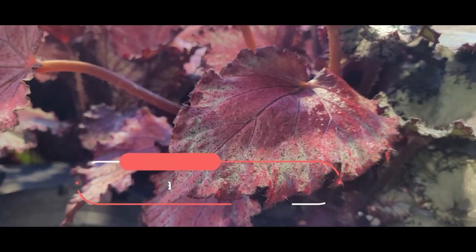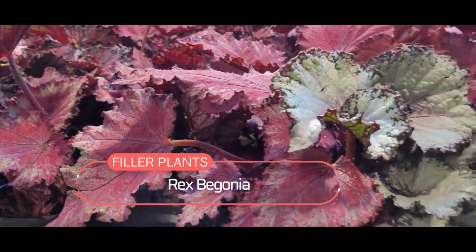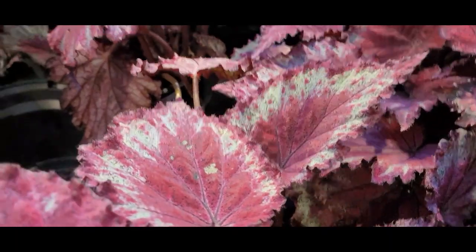Rex Begonia. The fabulous foliage of Rex begonias offers a large range of colors, shapes, and textures. It prefers a shade garden, especially when grown in containers.